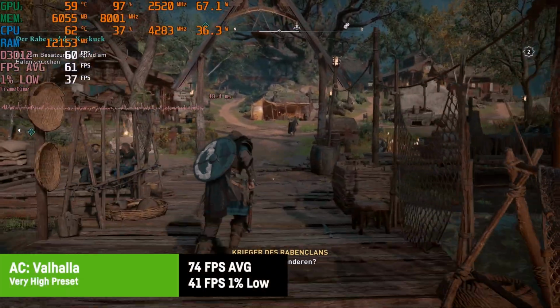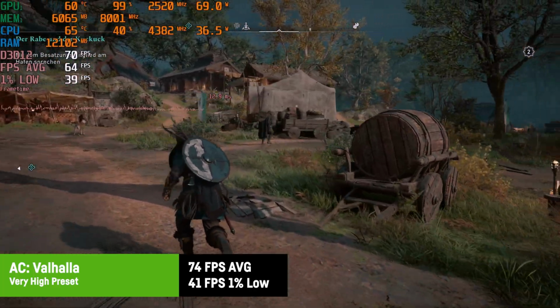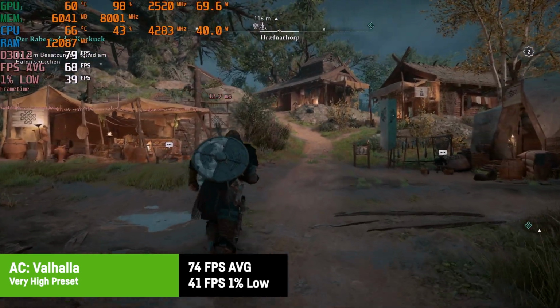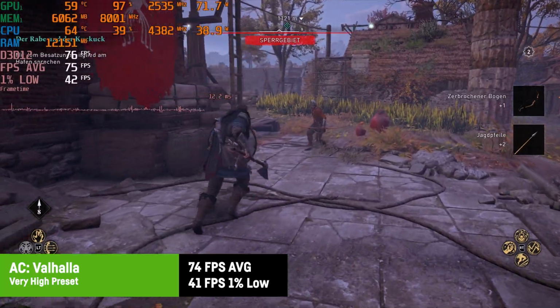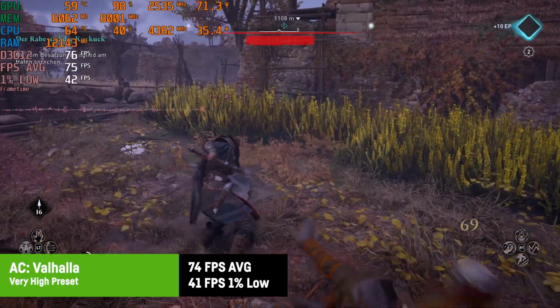In Assassin's Creed Valhalla, I was using the very high preset and saw a nice average of around 74 FPS with a 1% low of 41 FPS. It's perfectly playable while having a very few minor FPS dips or small stutters here and there if you take a closer look at the frame time graph on the left.